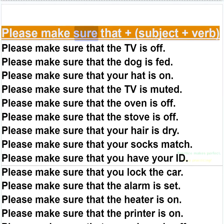Please make sure that plus, subject plus verb. Please make sure that the TV is off. Please make sure that the dog is fed. Please make sure that your hat is on.